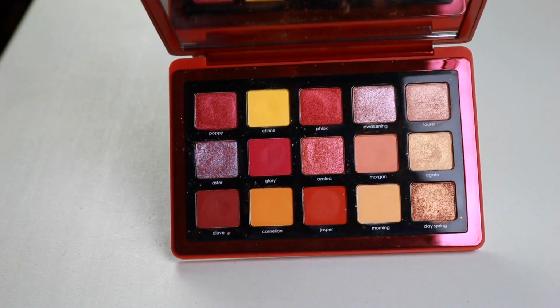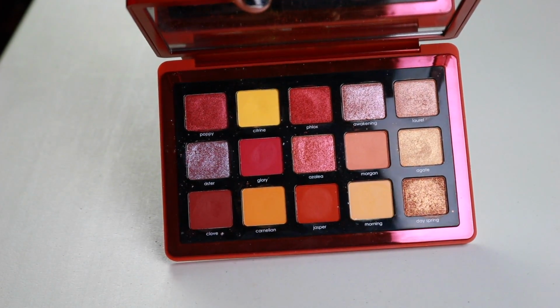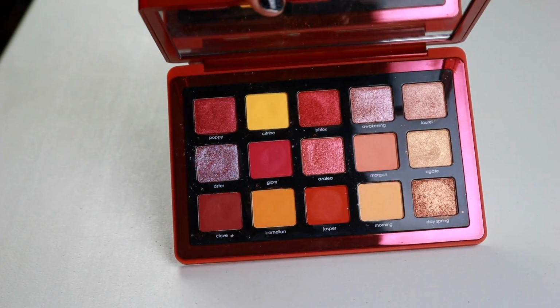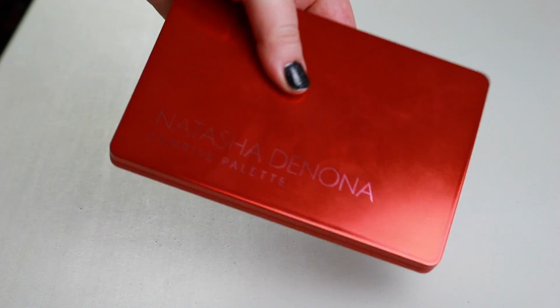All right, half the palette worked for me. The other half irritated the shit out of my eyes. So with that said, it doesn't make sense for me to keep it because I get PTSD touching it. So I'm gonna pass on this. This is gonna join her sister and they're gonna find a good home somewhere else. Let's talk about some problematic people, right?